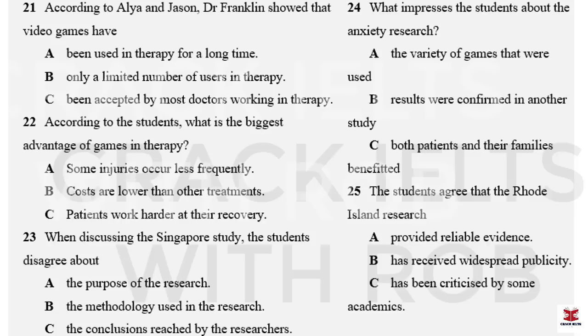Exactly. And Dr. Franklin sees huge potential for games. But he made the point that this isn't new. Really, since the 1990s, therapists have been experimenting with games. Yeah, I agree. Dr. Franklin illustrated that this has been going on for many years. It's not a sudden breakthrough. I was hoping he'd give some idea about how many health professionals now employ games in therapy. He doesn't really address that, does he?